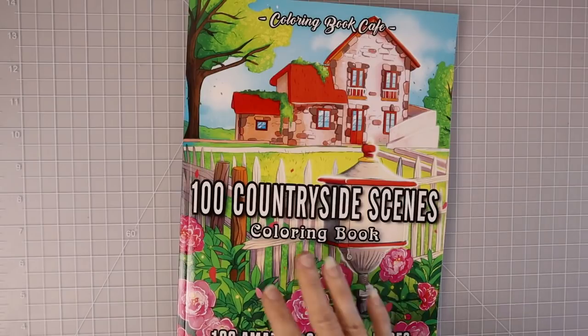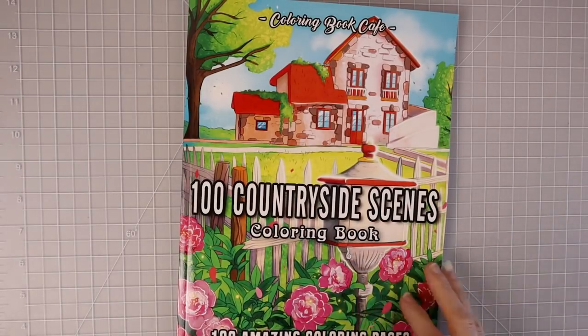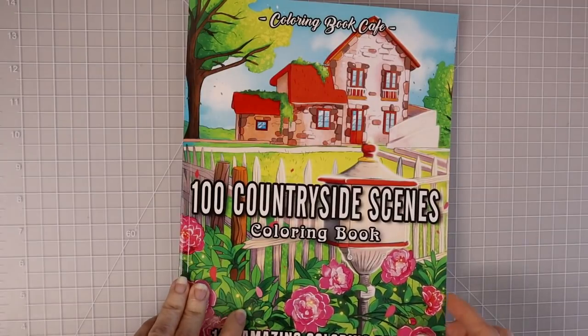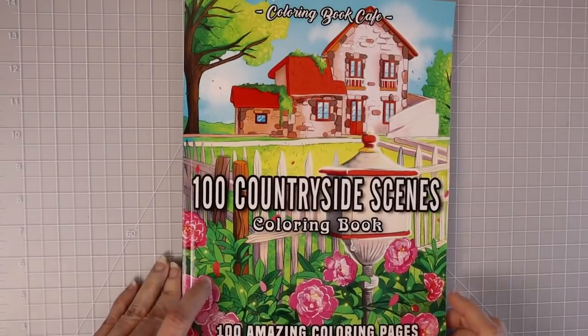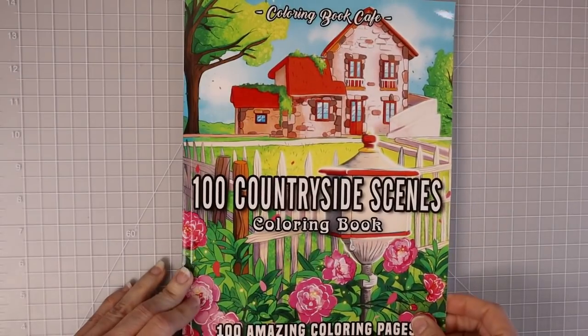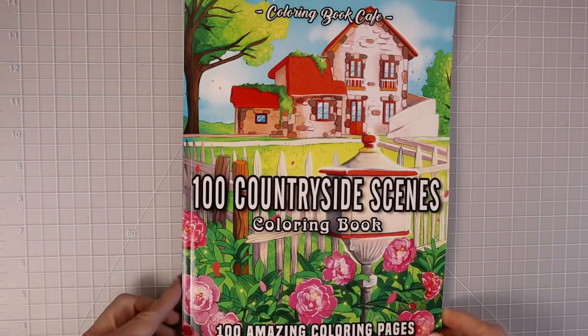But this one is 100 Countryside Scenes, and this is a number one bestseller on Amazon. So I wanted to make sure that I got this one just to show y'all some more scenes, but there's some really cute pictures in this book, and I'm going to go ahead and flip through this and set it to music since there are so many.